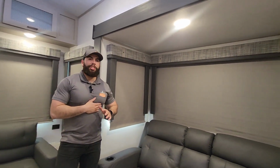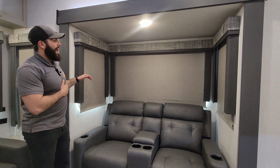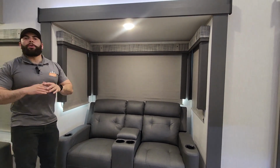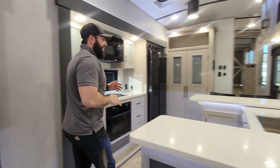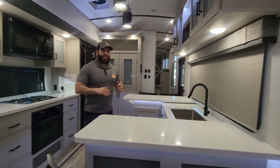Right across from your TV, your theater seating is going to be positioned perfectly on the slide out here. Again, 3 large windows around here, giving you plenty of natural daylight at the back of this fifth wheel. Into your kitchen, bar area, the coolest area of this fifth wheel.